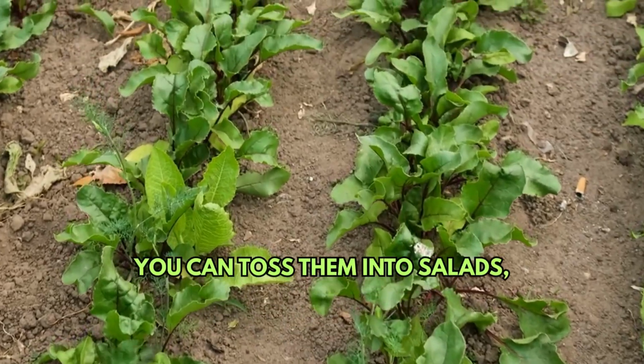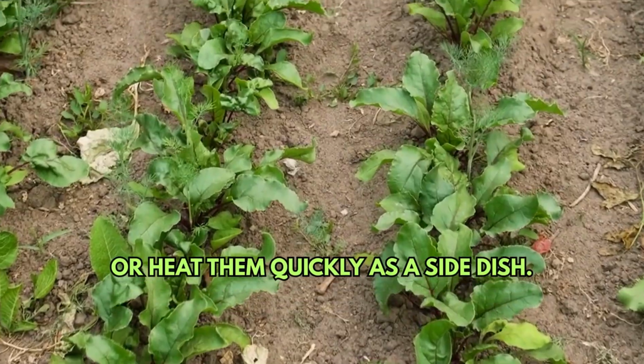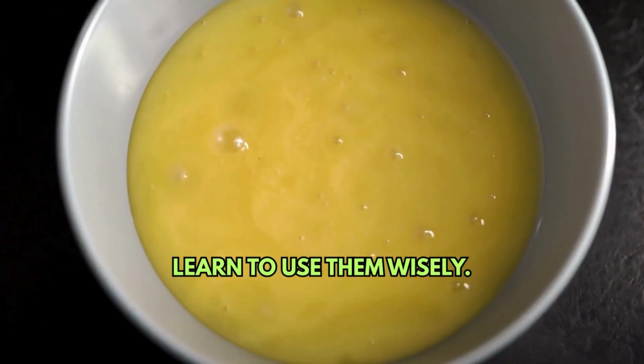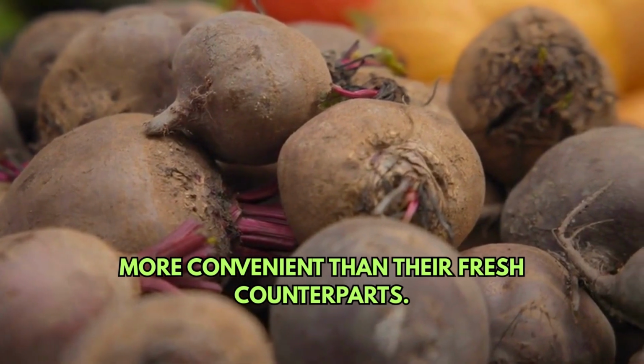They're versatile too. You can toss them into salads, blend them into smoothies, roast them for extra depth, or heat them quickly as a side dish. So, rather than avoiding canned beets, learn to use them wisely. They can be just as nutritious and often far more convenient than their fresh counterparts.